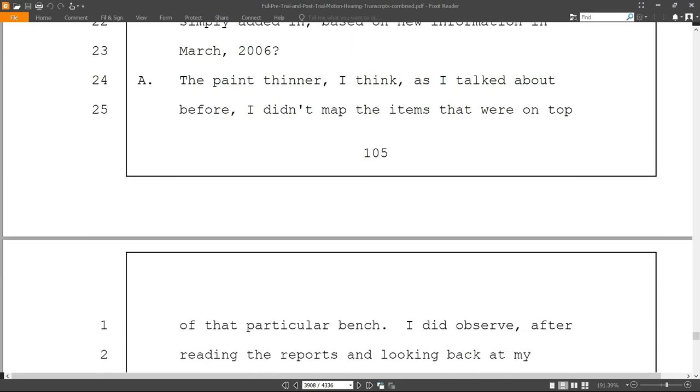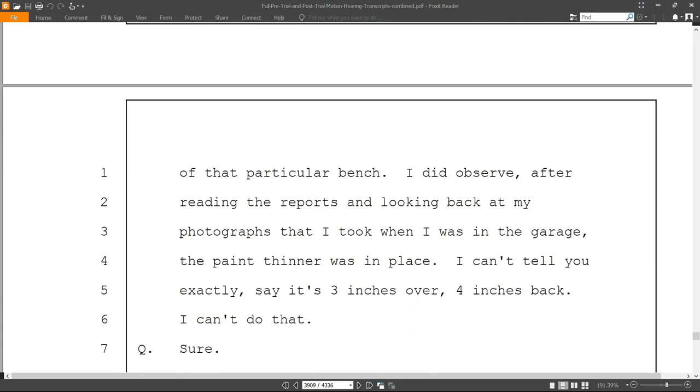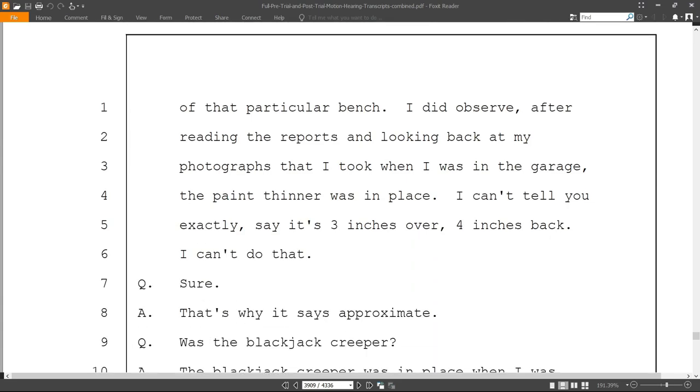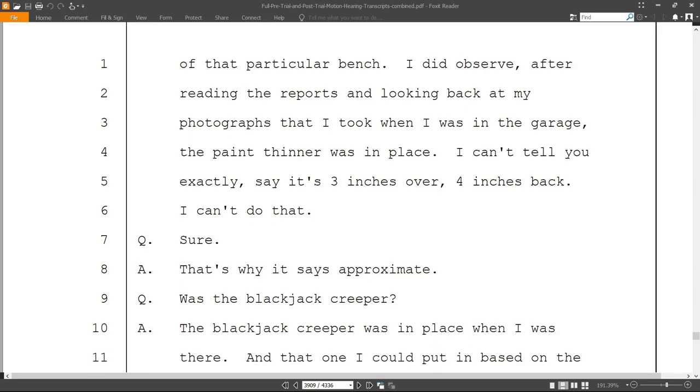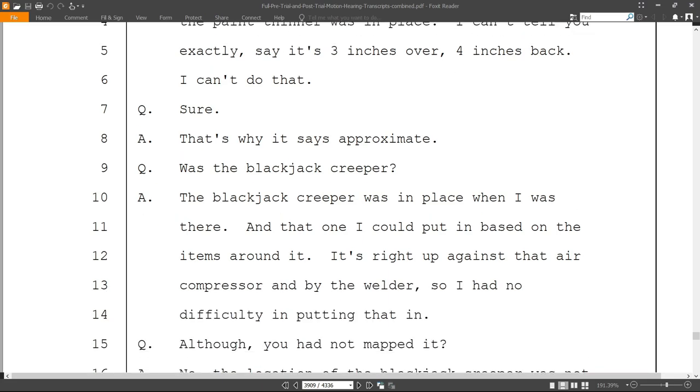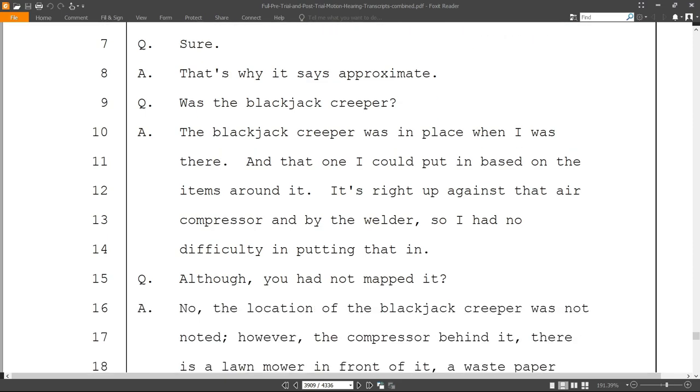The paint thinner, as I talked about before, I didn't map the items that were on top of that particular bench. I did observe after reading the reports and looking back at my photographs that I took while I was in the garage, the paint thinner was in place. I can't tell you exactly, say it's 3 inches over, 4 inches back. I can't do that. Sure. That's why it says approximate.